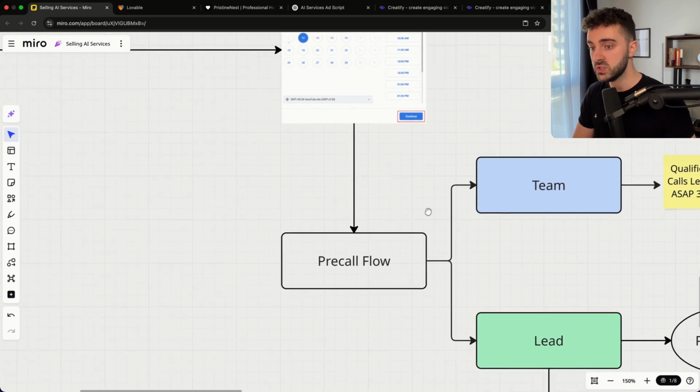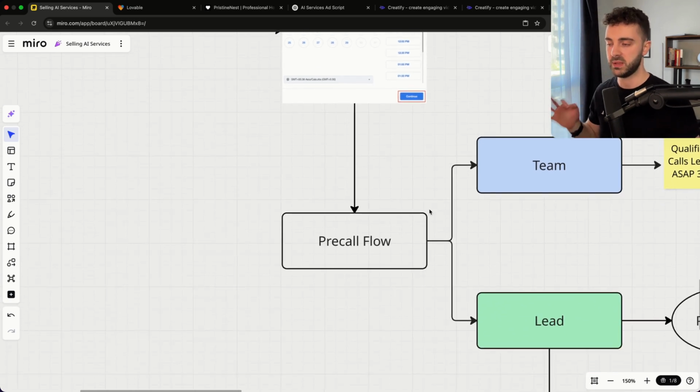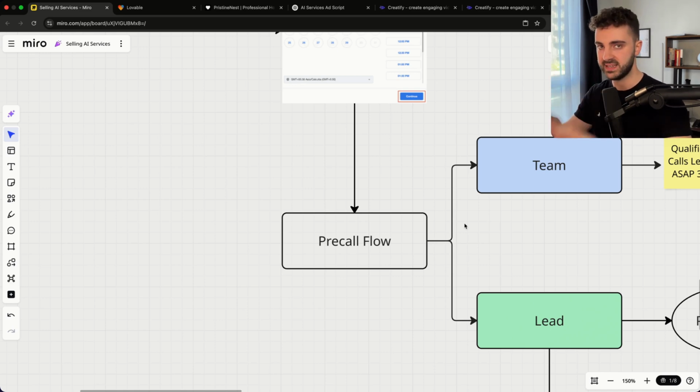Now, once they do book in a call, we want to set up a pre-call system. And this is going to be done either with your team or you. So if you're just a team of one, or if you're just a beginner right now, when I say a team, that's just going to be you. You are going to be doing these things.